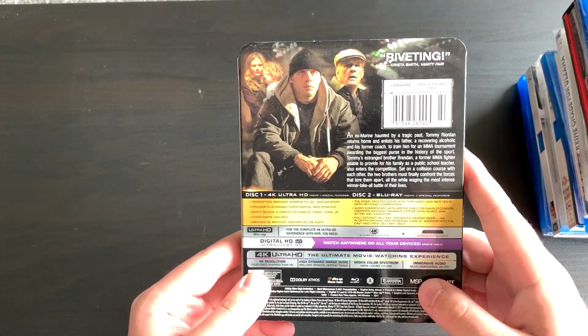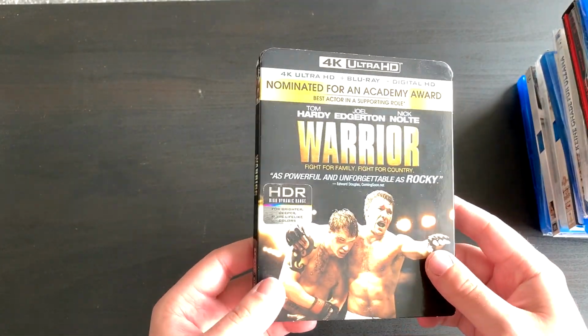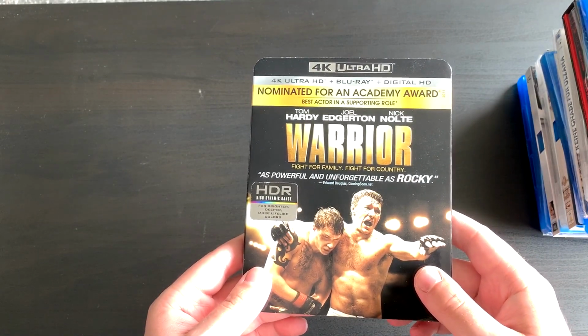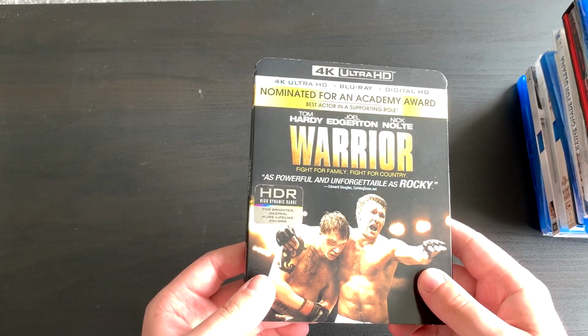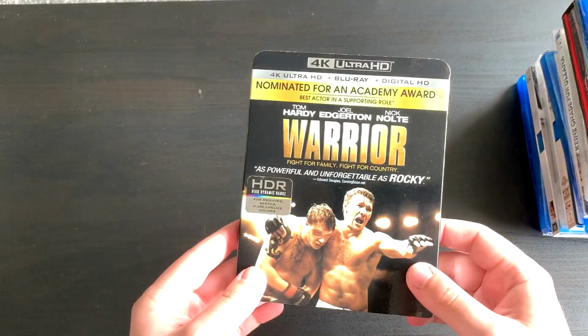But yeah, I heard that the 4K wasn't much of an upgrade, but I considered it a good upgrade. The dark levels, the black levels were a lot better. There were some very nice sharp shots, especially close-up shots. And yeah, it was a good upgrade for me. I don't regret buying it at all.